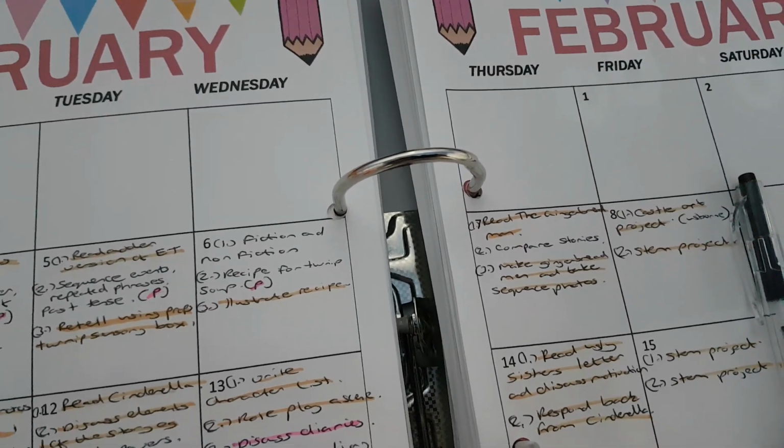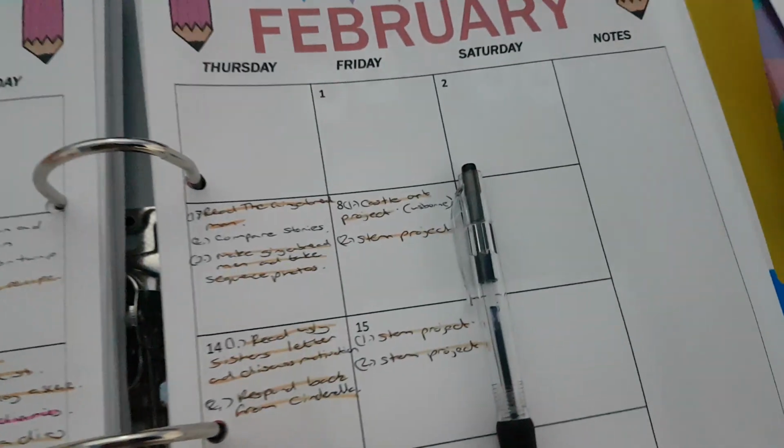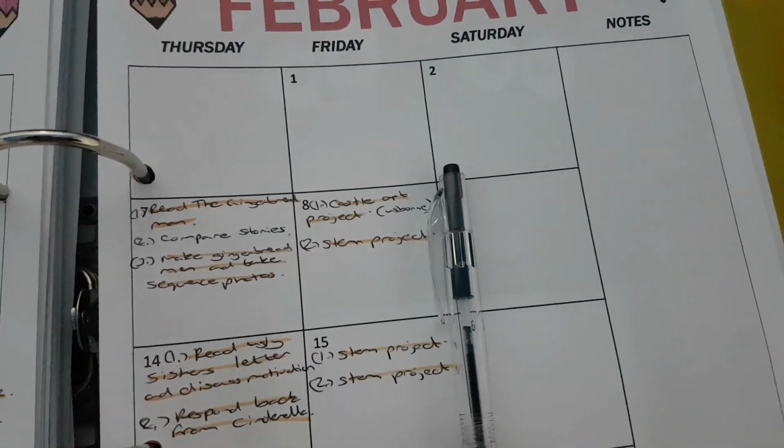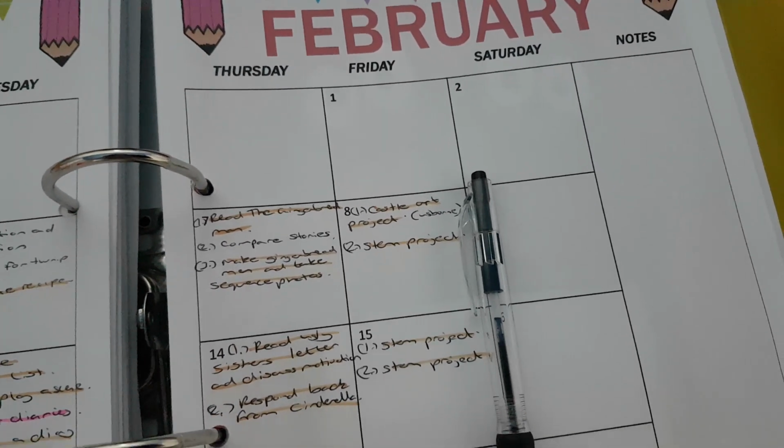Then on Wednesday it's fiction and non-fiction. We are looking at a recipe for turnip soup, and then we are going to illustrate a recipe. Then we are reading The Gingerbread Man. We're comparing stories from The Enormous Turnip and Gingerbread Man, looking for the similarities and differences.